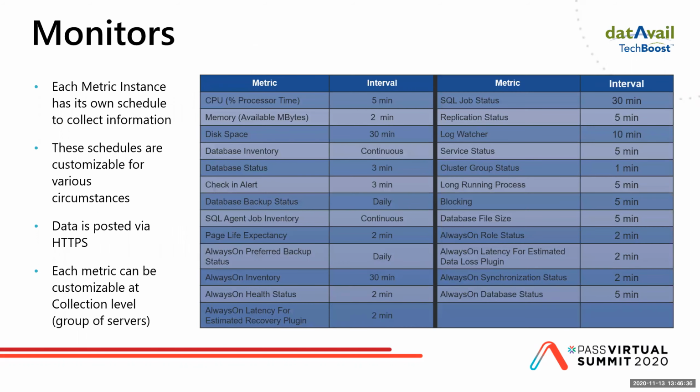What are the monitors? So these are some of the examples which I have put here for you guys to just look at. There are so many other monitors which are not part of this particular screen right now, but we can look at them as well in the actual demo, once this is over.